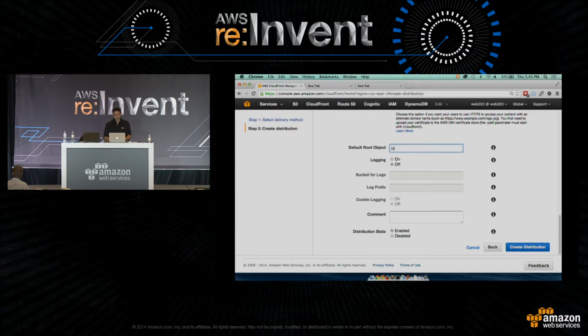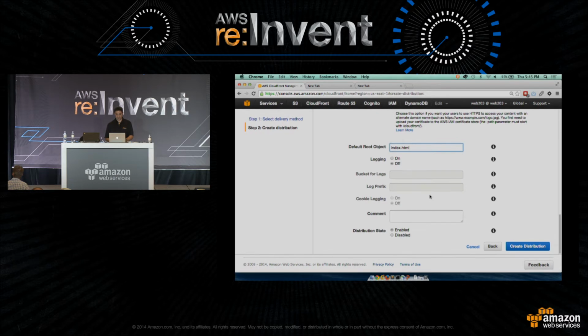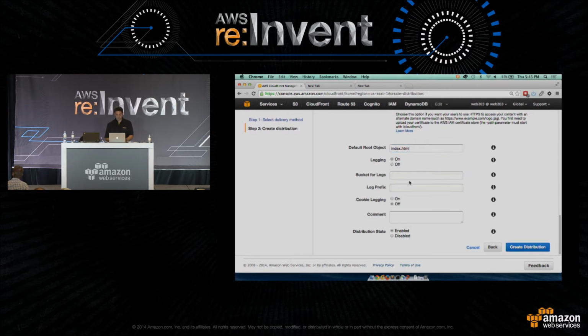And we're going to set a default root object to index.html. So if anybody comes to web203.jman.ws without an index.html, they'll see that file, index.html. We can enable logging. I have a bucket here already set up for that. And that's all I need to do.